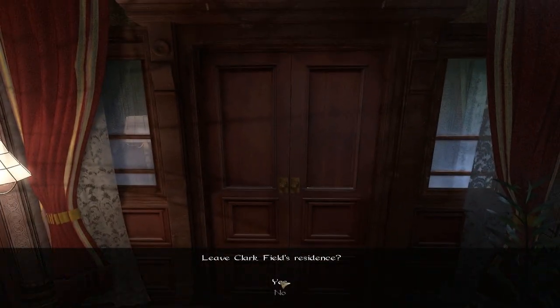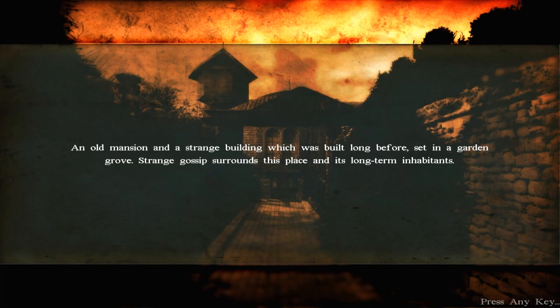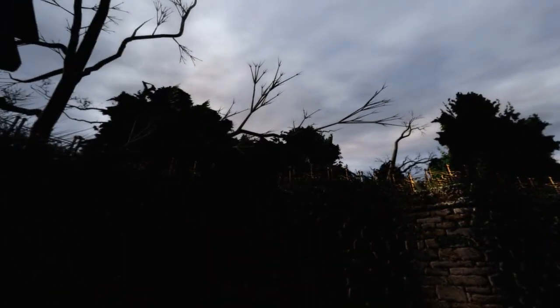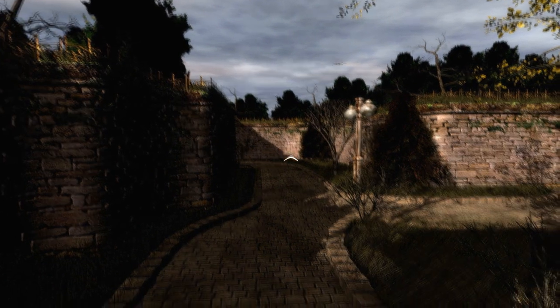Let's give it a go. Yep. Here we go. Gulls! Lots of gulls, that are disappearing very quickly and reappearing. Strange.